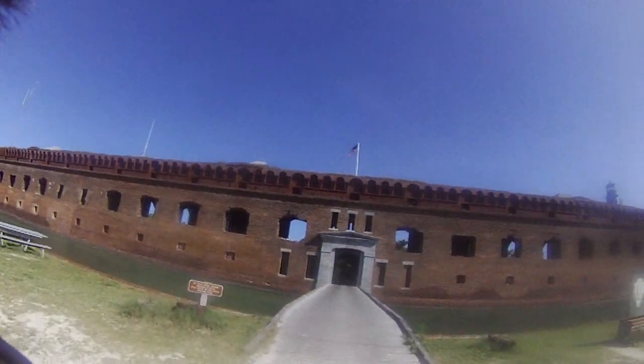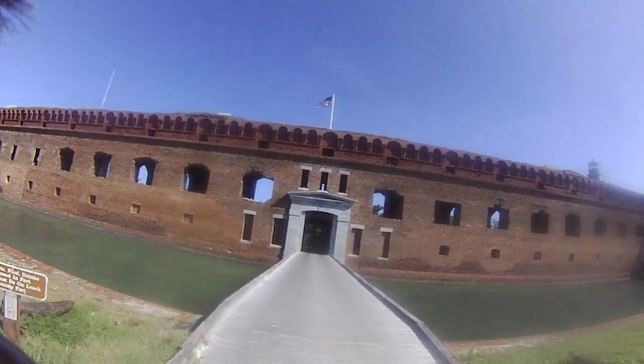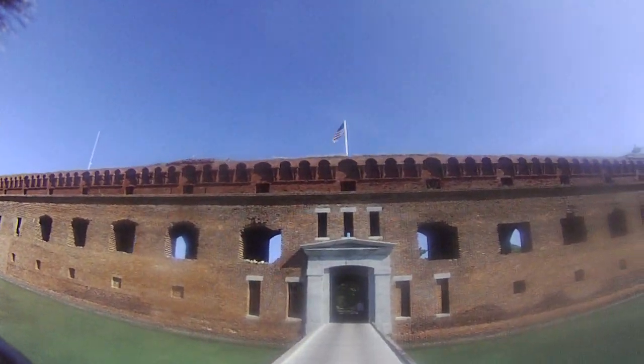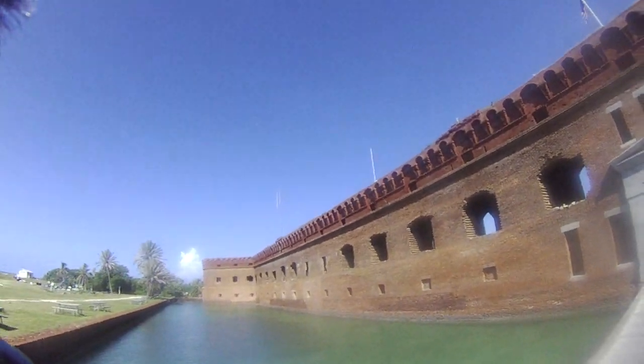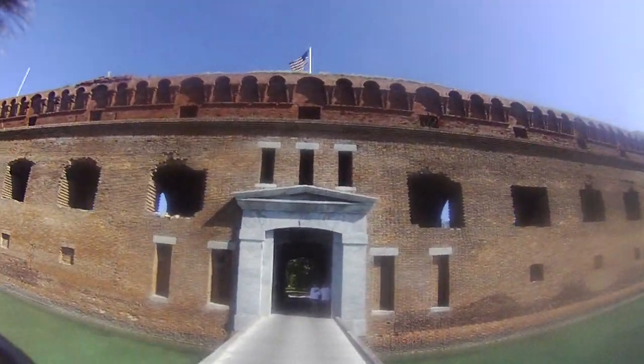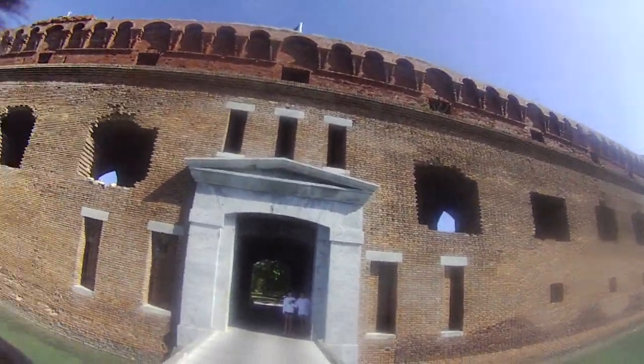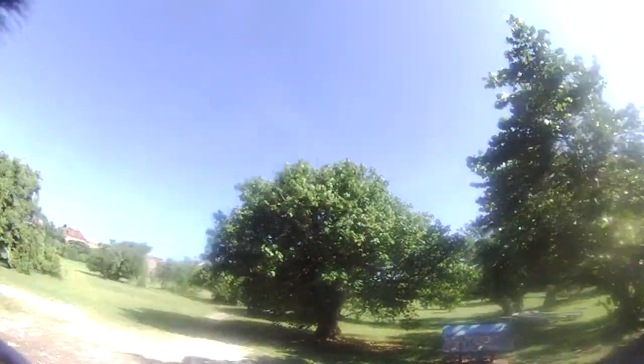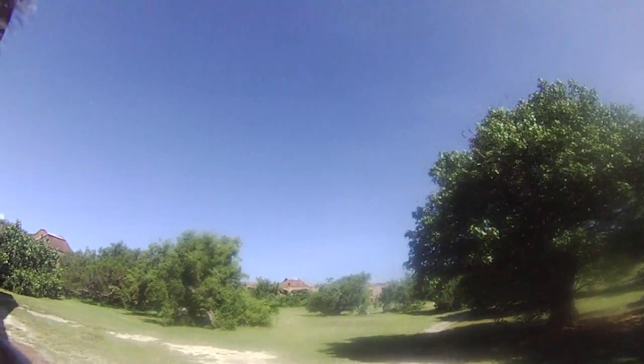Yeah, I'll go here, look around so you guys can see a little bit inside the fort. So there were like 1500 soldiers stationed here back in the day. And it was a prison too. Some pretty cool prisoners. I don't know about you, I wouldn't want to be stationed here, you know.